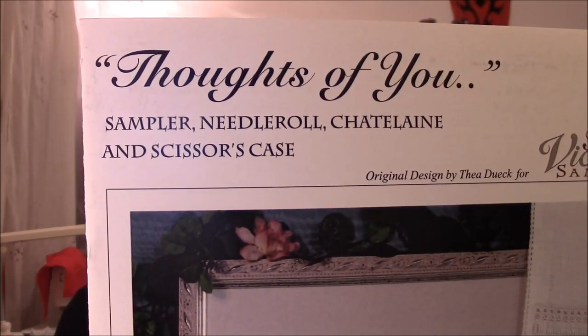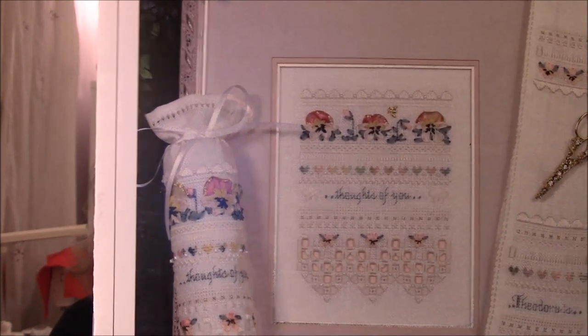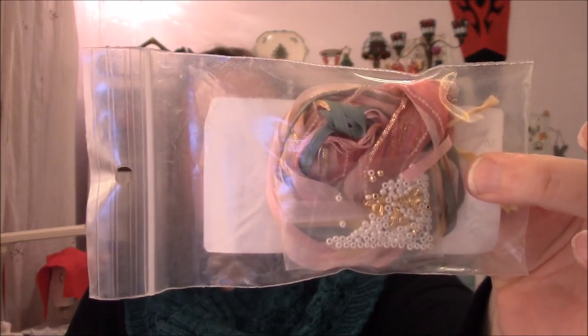Thoughts of You, a sampler needle roll, chatelaine, and scissor case, Victoria Sampler. As you can see, the pansies right there, all done up, nice and neat. Has like a little heart motif, some pulled thread, some drawn thread, a little bit of hardanger. And, interestingly enough, a little bit of silk ribbon embroidery. So this was on clearance, and I went ahead and picked up the accessory pack as well, and you can see all the ribbons and whatnot all bundled up nice and neat in there. So I'm kind of excited for that.